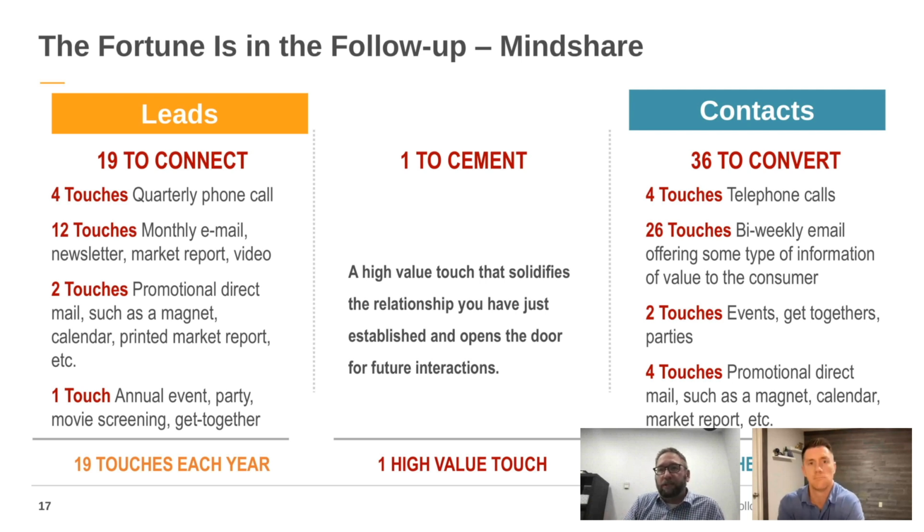Or you go and watch. You have a couple, you know, four tickets to an event, and you invite two people to go with you to a play or a musical or a sporting event or something that would constitute that extra touch there. And then we talk about the one to cement and the 36 to convert. So right now we're going to give you a chance to think about these.